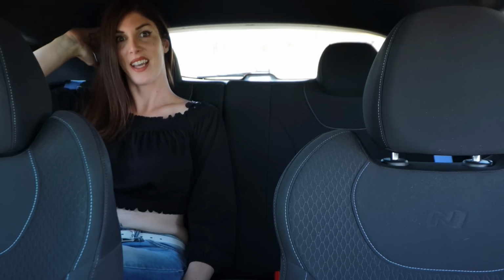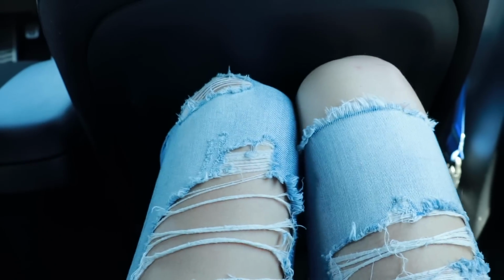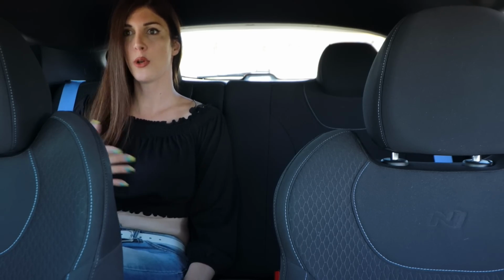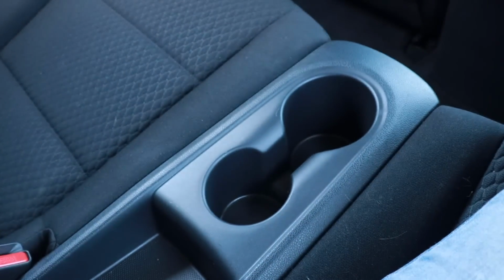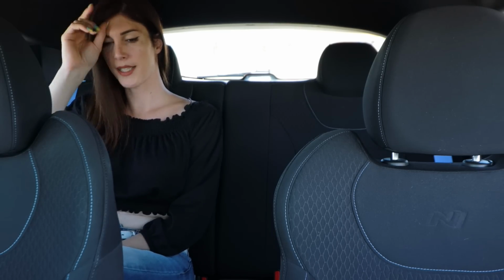My head does just barely come in contact with the roof right here, but it's not that uncomfortable back here. And I like the fact that it's command style seating so I can see over the people in front of me. It gives good visibility and you don't get that claustrophobic feeling in the back seat. It's nice. And I like the plastic cup holders right here in the center. So it's easy to grab your drink. I should probably not make that hand gesture when sitting in the back seat of a car.